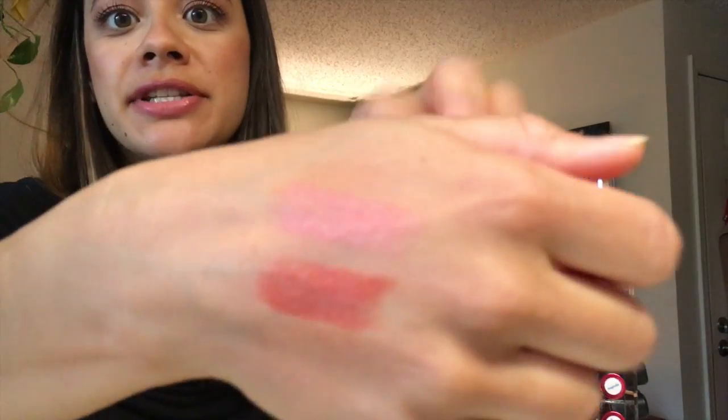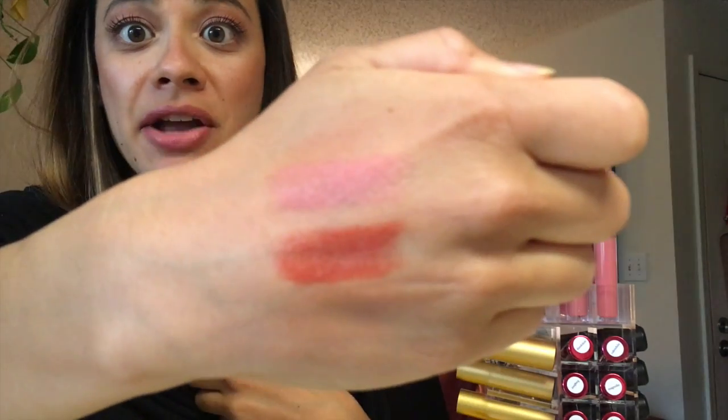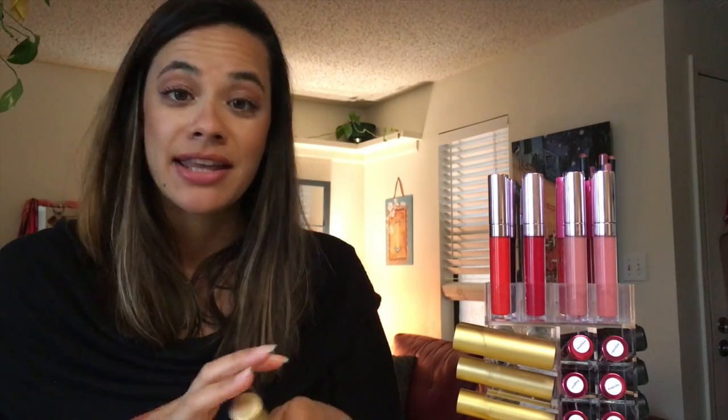Let me swatch for you real fast before we go my favorite nude and my favorite bold color of each. Do you guys know I have like 54 lipsticks in here, 50, 52, 53, I have lost count, so I'm not going to swatch all of them right now. So here we have, on the top, the Philosophy, which is the kind of pinky nude, and on the bottom here we have Noble. So I'm going to put those away, and then we're going to move on to Red Apple lipstick, which is another lipstick brand that I cannot live without.